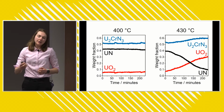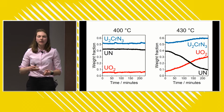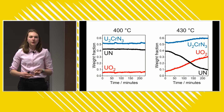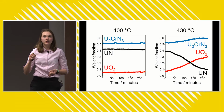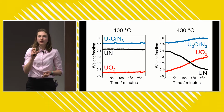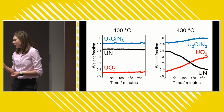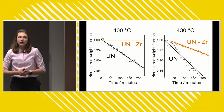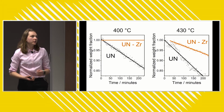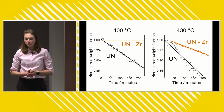So this led me to think of this hypothesis. Well, maybe the key then to improving the corrosion resistance of uranium nitride is finding an additive that is going to go directly into the uranium nitride matrix and just form a single phase fuel pellet. So we went away with our collaborators, tried a few things, and came across this zirconium sample.